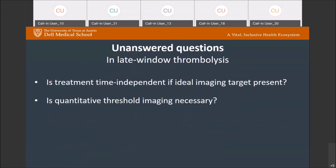They had no upper limit of time from last known well. The patient was beyond 4.5 hours, and they had the prescribed target of diffusion-perfusion mismatch. They were enrolled in the trial.